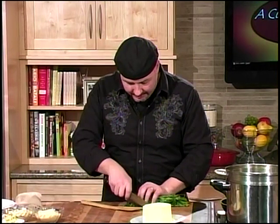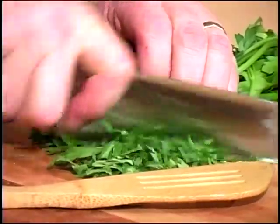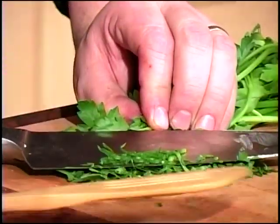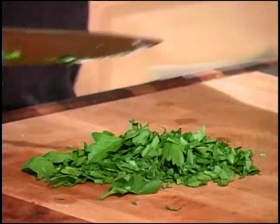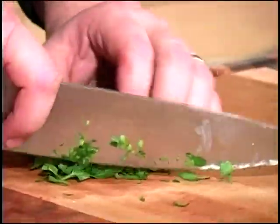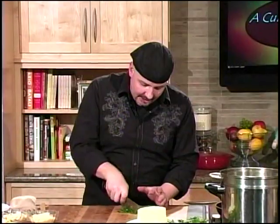While that's happening, I'm going to get my garnish ready for this. And I'm just going to take a little bit of parsley, flat leaf parsley is probably the best way to go. It actually has flavor. A lot of people go, well, flat leaf parsley, it doesn't have flavor. It really does. It has a lot of flavor, especially the Italian parsley, and it brings a lot of flavor to the dish.